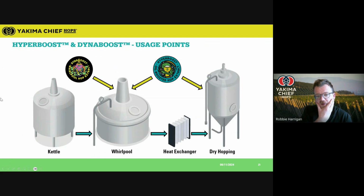Then just an overview of where the products can be used. Very straightforward. DynaBoost in the Whirlpool to maximize the contribution of survivable compounds, and then you can add HyperBoost on top of that to add those top notes. Think of it as DynaBoost setting the foundation, the base level of flavor and aroma, and then you can add those really bright, intense top notes at the end with the HyperBoost, while continuing to use some T90, Cryo, whole cones, whatever you conventionally use. You can replace those, but you can also complement those and really add more.